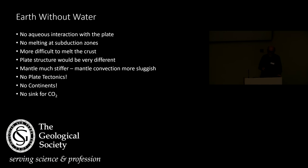Well, you get no aqueous interaction with the plate. Therefore, you'd have no melting at subduction zones, and it would be very difficult to melt the crust. One thing I haven't gone into is that plate structure would be very different, but that depends on the strength of olivine and the solubility of water. The mantle would be much stiffer, mantle convection more sluggish. And I suggest that would result in no plate tectonics, the lack of melting within the crust would make no continents, and we'd have no sink for the CO2. So an Earth without water begins to look remarkably like Venus.